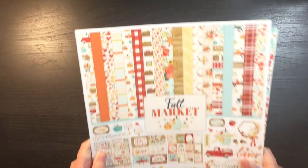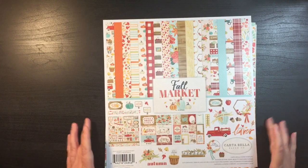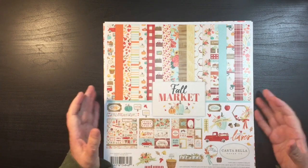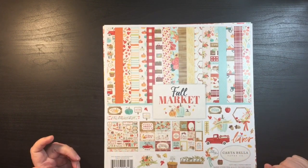They were having a 50% off sale, so I bought a bunch of paper pads and one collection kit. So I'm just going to go ahead and share that with you. I'm going to try and go kind of quick because there is a lot and I don't want to keep you all day. So put me on pause, grab a cup of coffee, or in my case a Diet Coke, and sit back and enjoy.